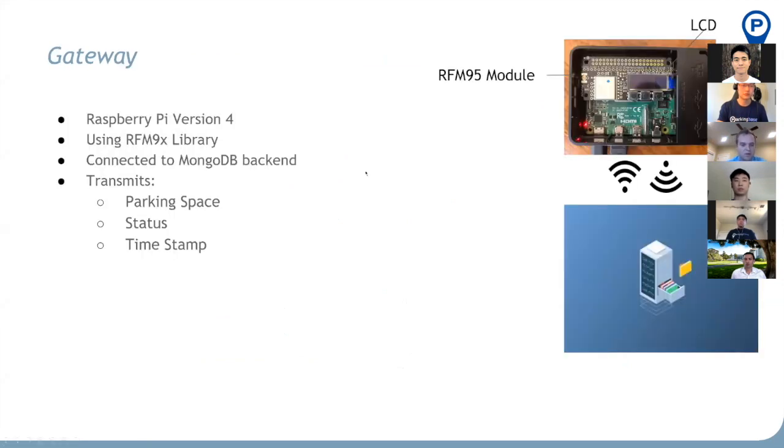We'll now discuss the gateway. The gateway was designed using a Raspberry Pi version 4, along with an LCD screen and an RFM95 module. The LCD screen was mainly used for debugging purposes, but also displays the status and when a new packet is received from an end node.